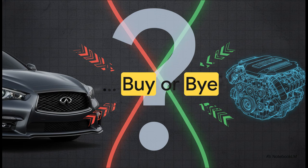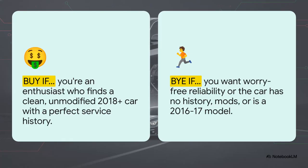Is the Infiniti Q50 Red Sport 400 a buy, or is it a hard buy? Well, the real answer, as you've probably figured out by now, really depends on you and what kind of buyer you are. So here's how it breaks down. This car is a definite buy if you're an enthusiast who's done their homework. You find a spotless, completely stock 2018 or newer model with perfect service records, and you have some money saved up for the repairs that will eventually happen.